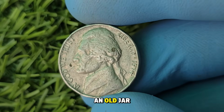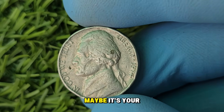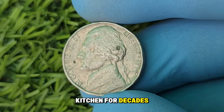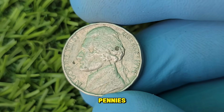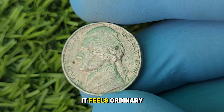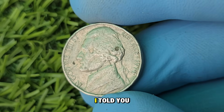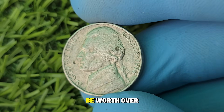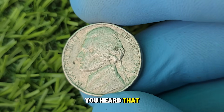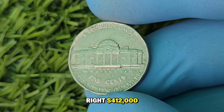You reach into an old jar of loose change. Maybe it's your grandfather's, maybe it's been sitting untouched in your kitchen for decades, and nestled between a few dull pennies and worn-out quarters is a plain-looking 1981 nickel. It feels ordinary, right? But what if I told you that nickel could be worth over $412,000? Yes, you heard that right.